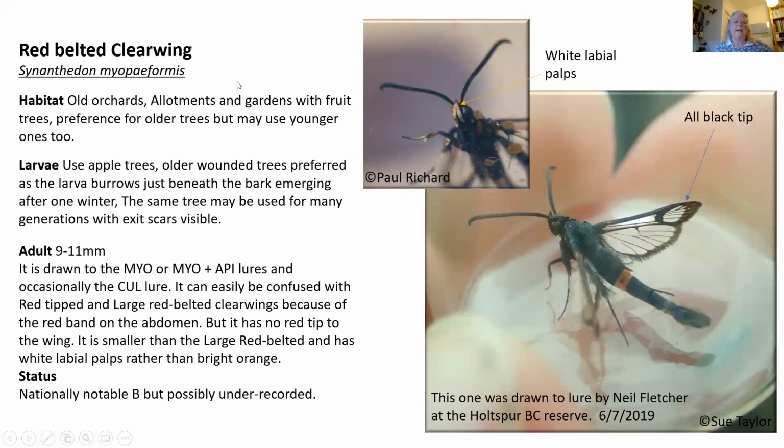We have 3 clearwing species with red belts, which can cause confusion, but actually they've all got things which immediately mark them out. The red-belted clearwing is something which loves old apple trees especially, so it can be found in orchards, allotments, gardens. It's got a preference for older trees, but it can use younger trees too, and it tends to go for wounded trees. And again, the larva burrows just beneath the bark, emerging after one winter. And if you find a tree that's been used, it might be used successively over many years, so you can find the scars lower down.